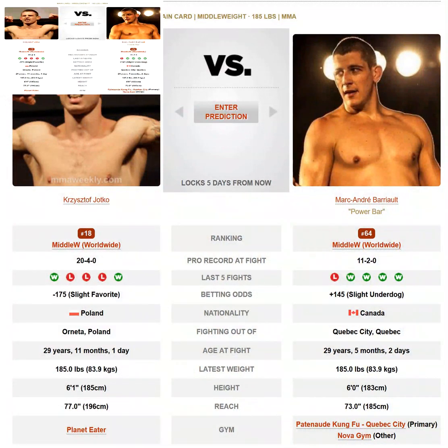And I'm still a believer in Jotko. He has a strong skill set. When he's confident, he puts it all together. He's a tough out. Definitely faced much better competition, and he's going to be coming off a dominant bounce-back win, so he should have some confidence here.